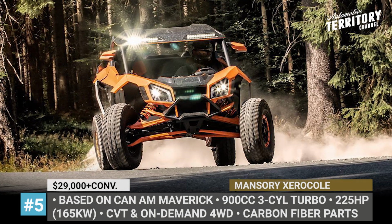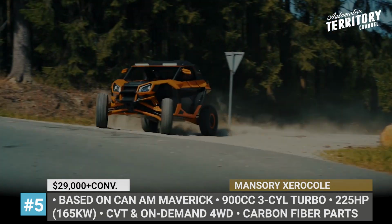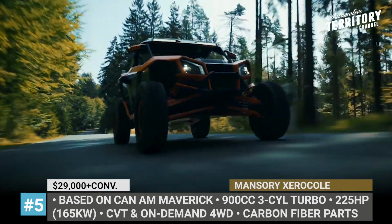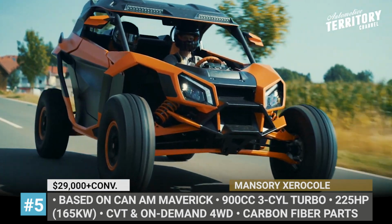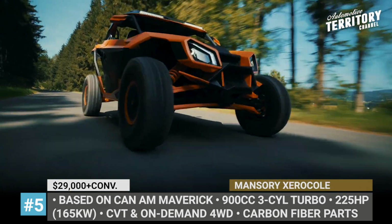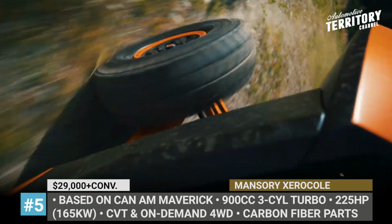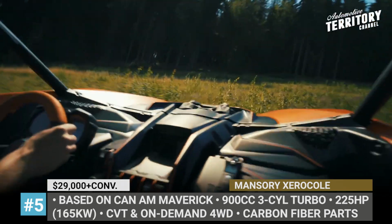Mansory Zero Coal. If luxury vehicles and supercars are just not your style, Mansory is ready to impress you with their one-of-a-kind, off-road-ready side-by-side based on the latest Can-Am Maverick X3. Labeled the Zero Coal, it keeps the original silhouette but acquires new car-like doors, an updated windscreen, and an extended front with 2 additional LED headlights mounted on the roof.